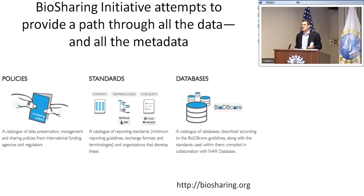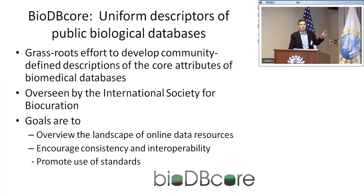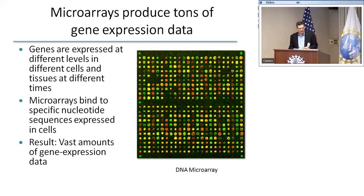And then also an enumeration of the databases that basically is building off the NAR activity, but more important, an activity called BioDBCore, which has the goal, very long term, of trying to come up with ways by which we can create data dictionaries in biology, where as much as possible, information about biomedical experiments can be unified. This is all at a very, very early stage, but essentially the International Society for Biocuration is involved in trying to come up with, I would say, informal standards that would allow our databases to use metadata that are more similar, so that we can have a better idea of how to integrate those databases in the longer term.